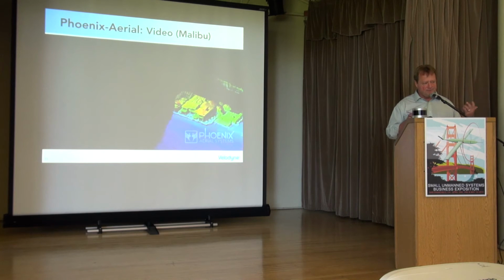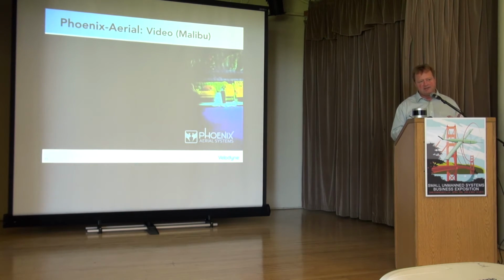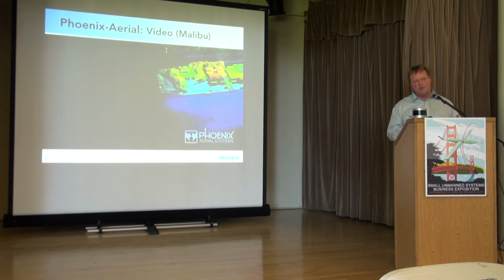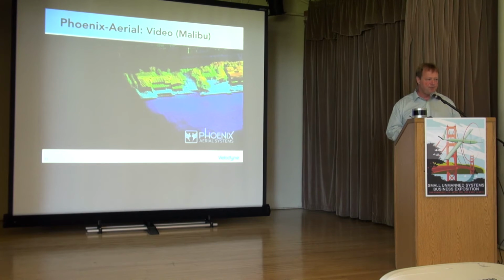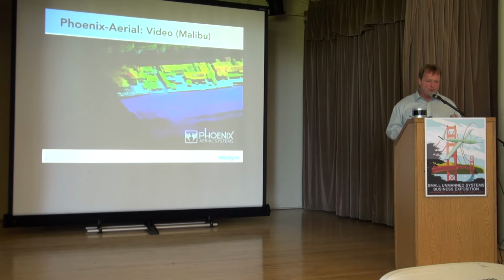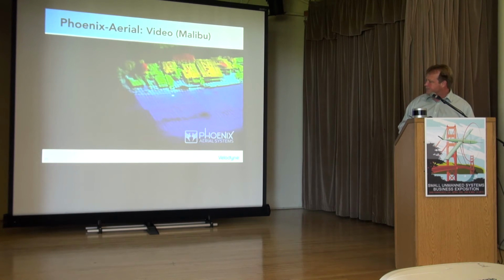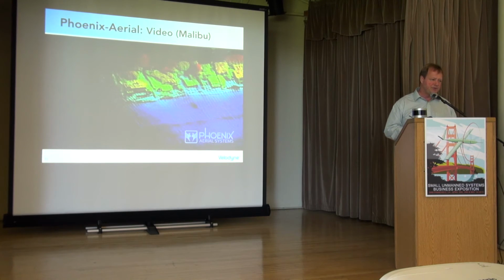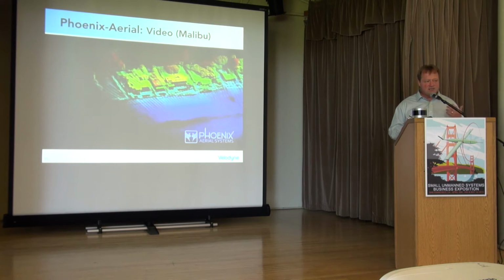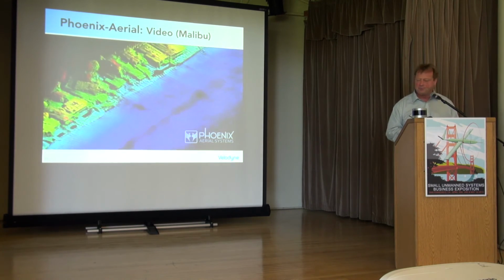And this can be used for coastal erosion management. Seeing how, if you fly once a year, you can see how a cliff moves away, and you're losing your property. You also could use it for environmental protection. You can see if people put up houses where they shouldn't, or put boulders down where they shouldn't. So there's a different range of applications that this can be used for.